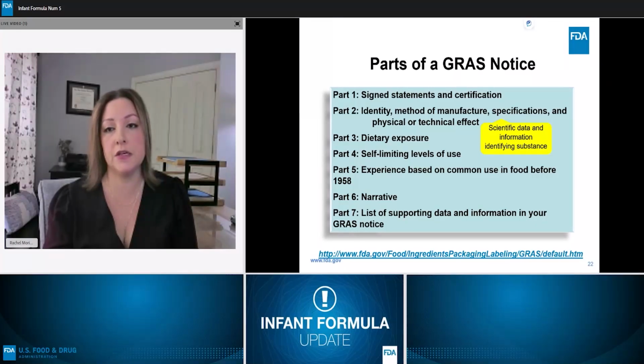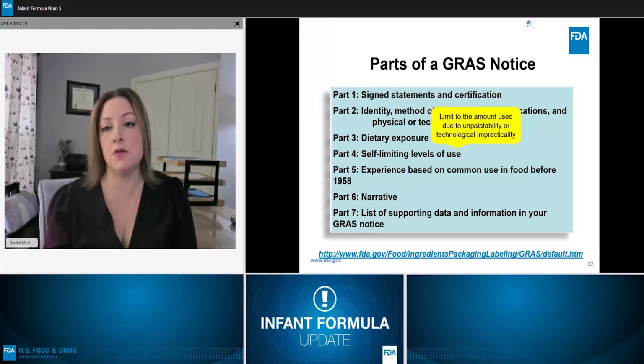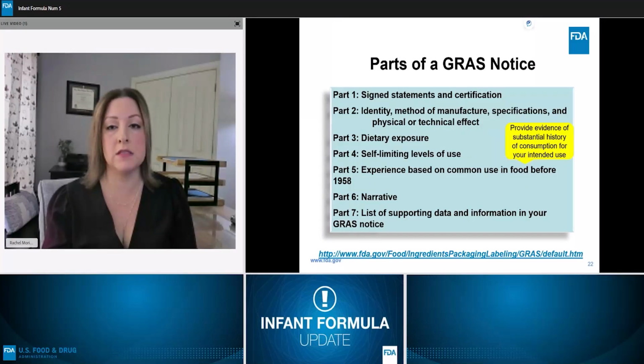Part 3 is the dietary exposure, or the amount of relevant substances likely to be consumed, including other sources and byproducts. This part must include the source of food consumption data and explain any assumptions made to estimate dietary exposure. Part 4 is the self-limiting levels of use, meaning the limit to the amount used due to unpalatability or technological impracticality. Part 5 is noting if the GRAS conclusion is based on common use in food before 1958, which would involve providing evidence of a substantial history of consumption for the intended use. This is rarely used as a basis anymore.